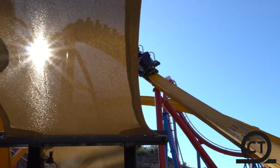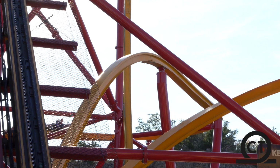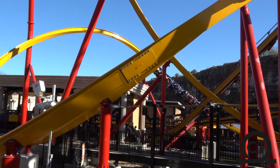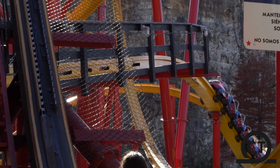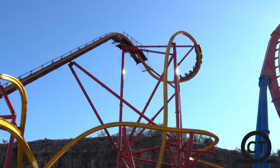As I mentioned in my Railblazer review, these things are so fast paced, it is incredible. You literally don't know where all that speed comes from right after the lift hill. It is so fast paced, and that's what makes these Raptors just so incredible. It has an angle of descent of 90 degrees on that first drop. It is straight down, a very fantastic drop.